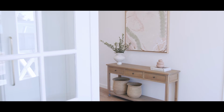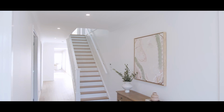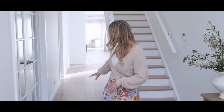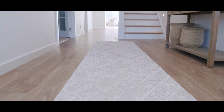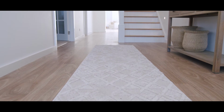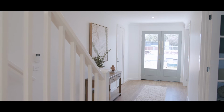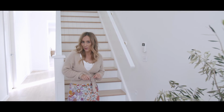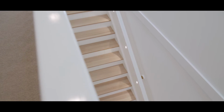Although we love the front doors, we did want to be practical as well. So we have included a door from the garage into the main entryway of the home. As you walk into the entry of the home, it is so warm and inviting. And a big part of that is the colour we chose in these vinyl floors. We wanted the flooring to look authentic, so we chose a spotted gum colour, which just adds to that farmhouse feel. Now let me show you some pretty special details that we've included in our stairs.